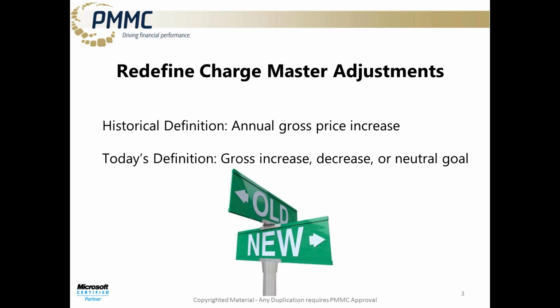The first trend I want to discuss today is redefining Chargemaster adjustments. Historically, hospitals have raised prices on an annual basis to optimize their reimbursement. I'm sure most of you are familiar with that. But a few years ago, requests started coming in to bring down a few charge codes in some of the visible areas. But more recently, the hospitals have approached PMMC with interest in significant price decreases, and this is likely due to the consumer price shopping and transparency that we've seen in the market.